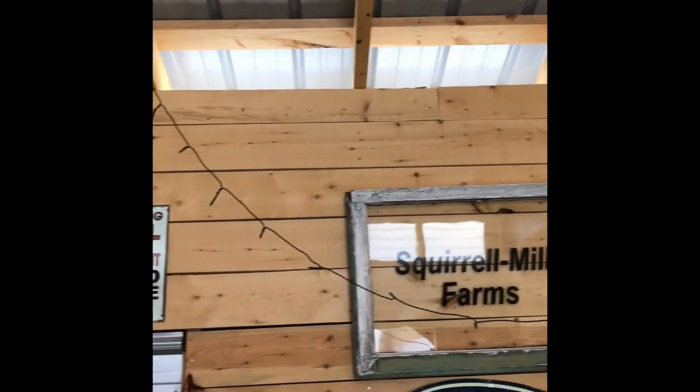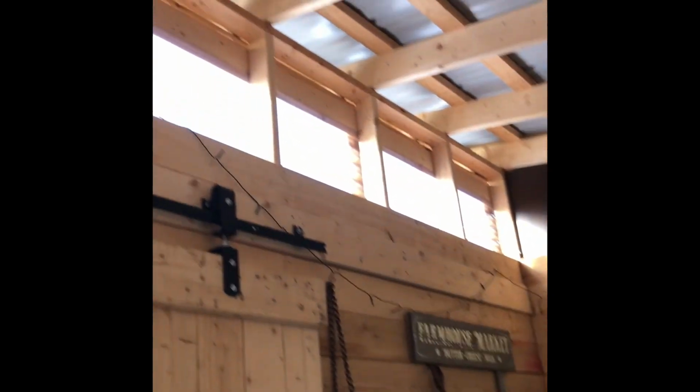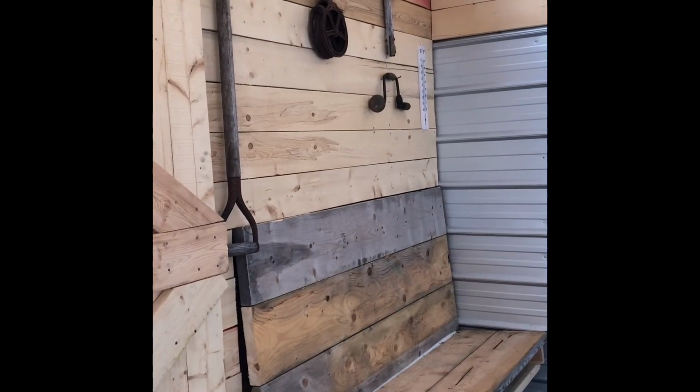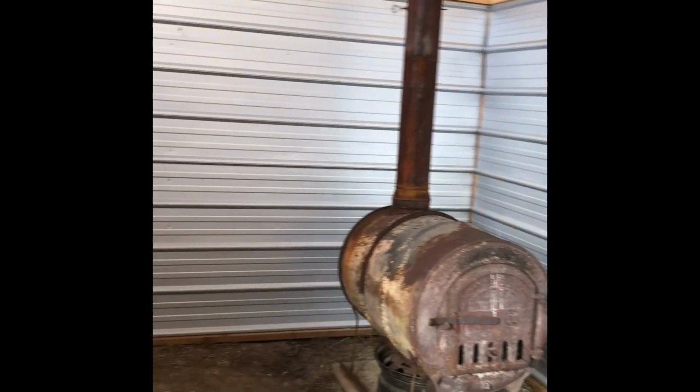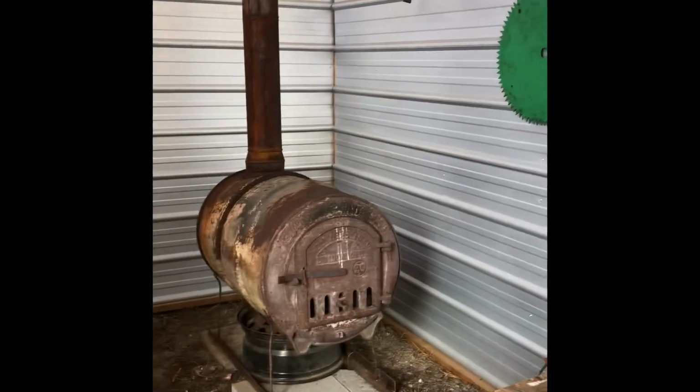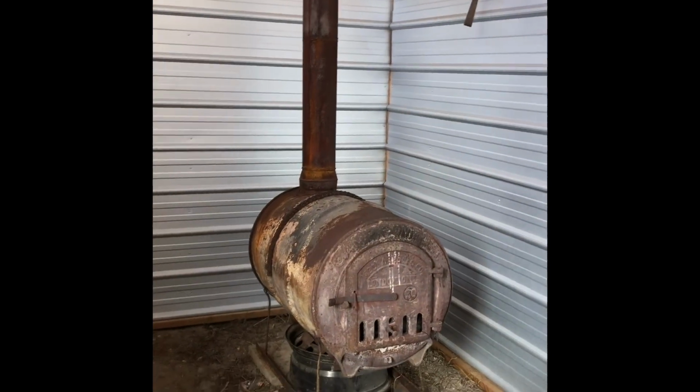Now, the eaves here are open. This is not an enclosed building. So if you, as guests, smoke, you can come out here and smoke if the rest of your group allows you to. And I've had guests come out here and spend quite a few hours just out here smoking, drinking, enjoying the fire, and having a good old time.